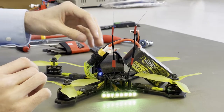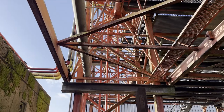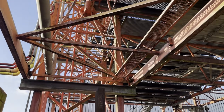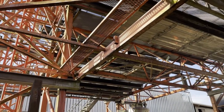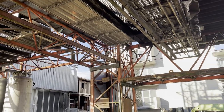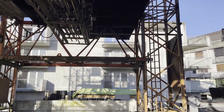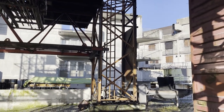Today we have been testing our drone for extreme temperature environments here at the firefighter training facility in Andelfingen. And instead of always testing it in an oven at Empa in a laboratory environment, we could fly today in a real world fire scenario. And behind me you can see the drone.